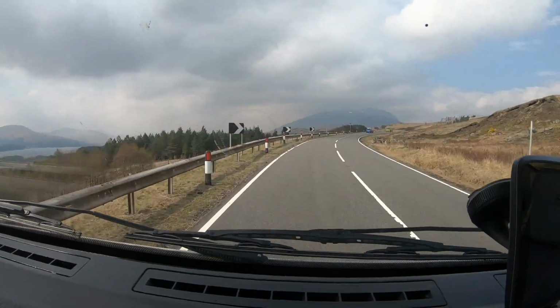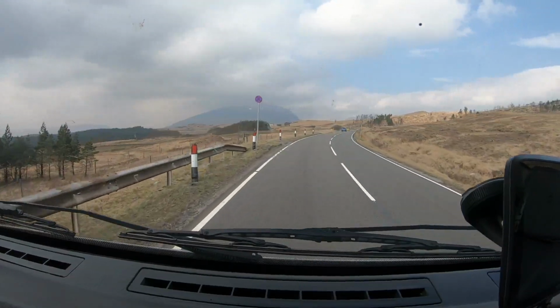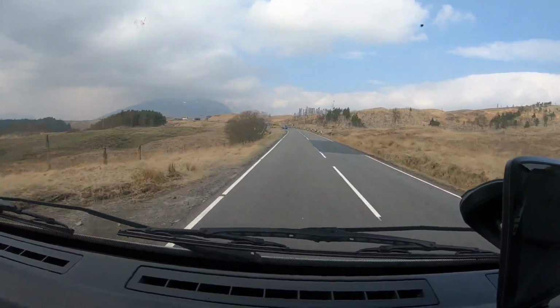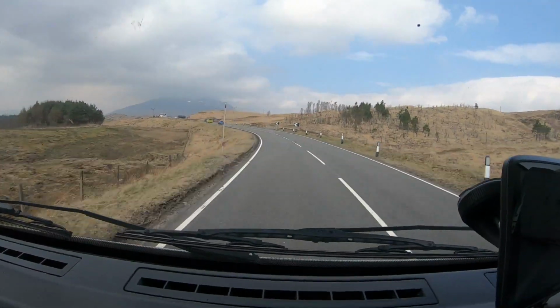Heading up onto Rannoch Moor, a vast expanse of moorland and big bogs. We've still got snow on the mountains in front of us, but it's obviously cold up here. It's on the top of the mountains, it must be.